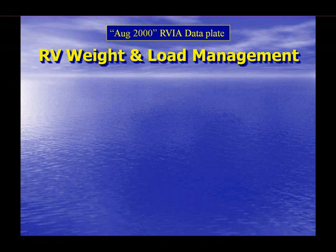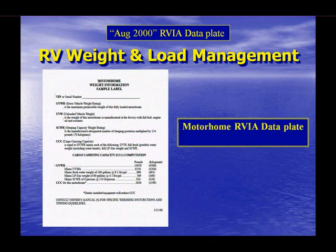The August 2000 to June 2008 RVIA data plate identifies the specific vehicle in question by VIN number and then continues on to provide the GVWR, or gross vehicle weight rating, which derives straight from the federal data plate. The UVW, or unloaded vehicle weight, identifies the weight of the RV as manufactured with full fuel, lubricants, coolants, and factory-installed options. The SCWR, or sleeping capacity weight rating.